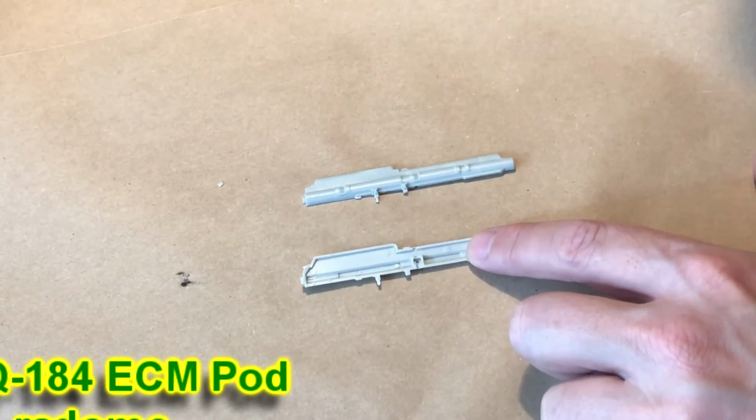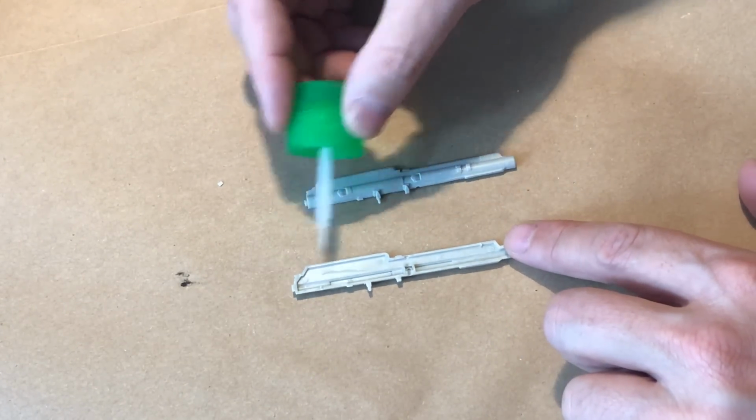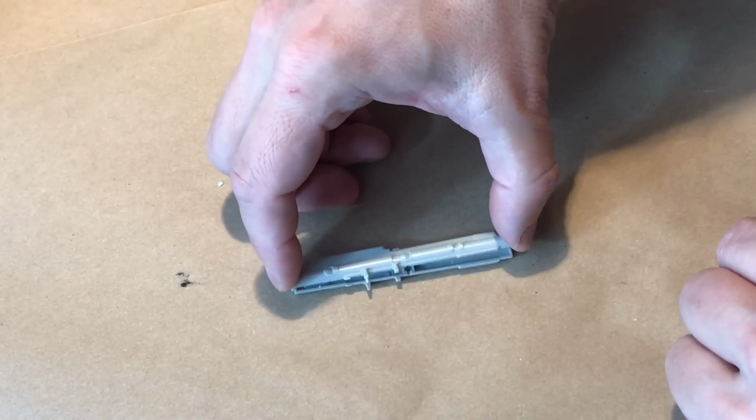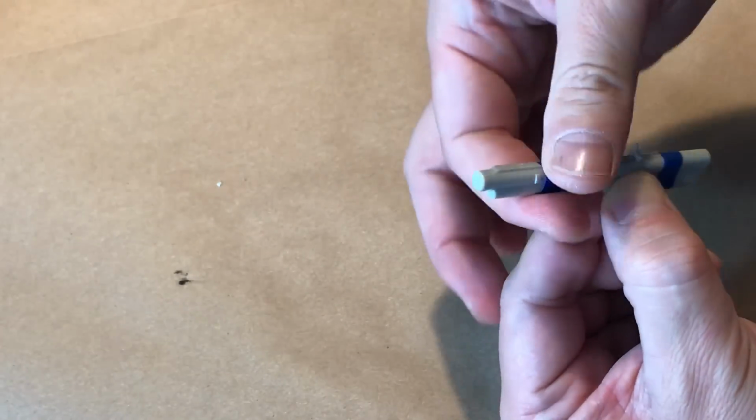I noticed during my military days that ECM pods were particularly dirty, and any of those that were painted in dark gray were prone to paint chipping. This is something that I'll have to account for during my weathering phase.